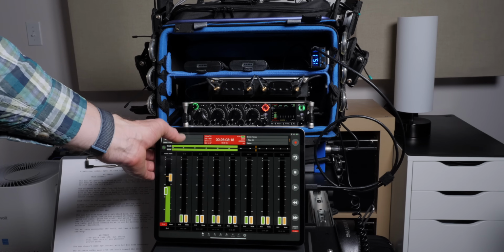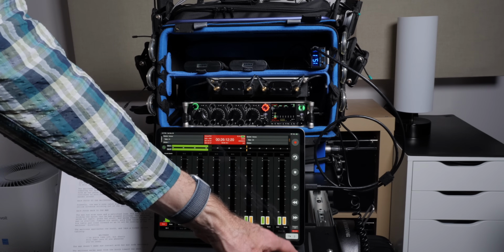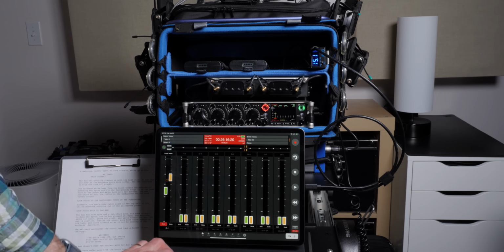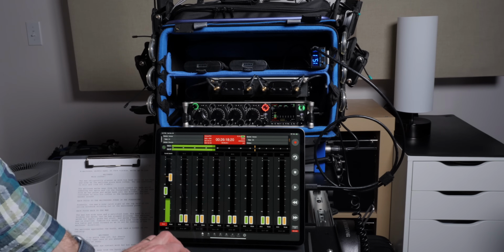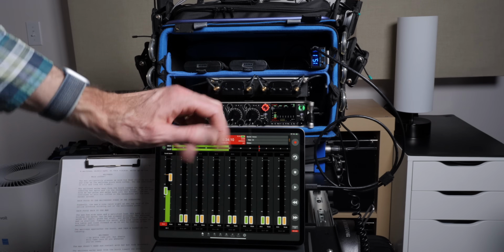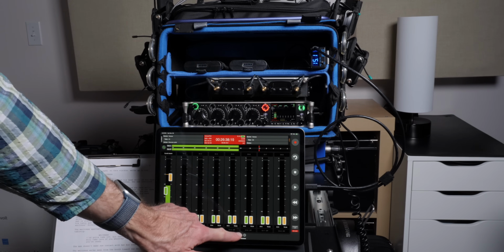So I can literally just tap on something here and just use the keyboard to change what the notes are here. So for this, I'm going to say, for example, the director. So if the director called, hey, that's the one, then we could actually mark that right there. You can also change it for any of the existing takes.